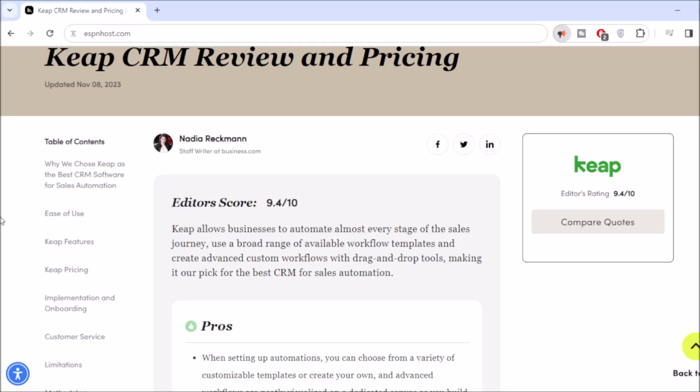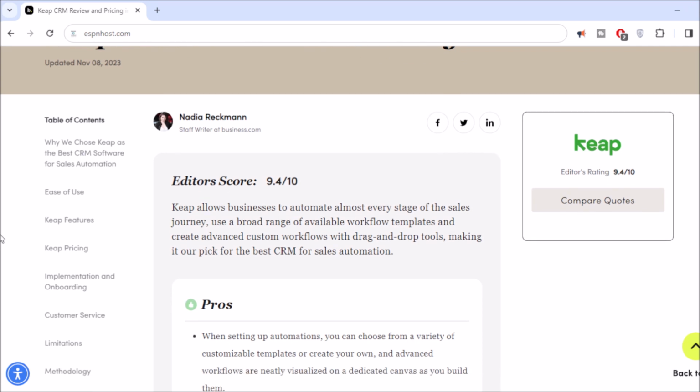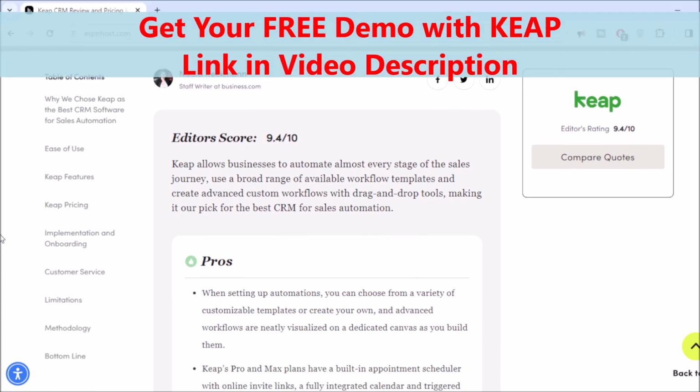Keap CRM review and pricing. Table of contents. Editor's score, 9.4.